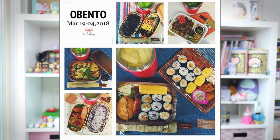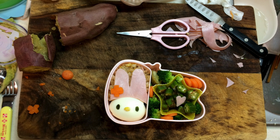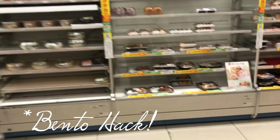When my daughter was in yochien, I was lucky because I would only have to make her a bento lunch once a quarter when she went on a field trip. And for her regular school lunch, she would have kyushoku, which is Japanese school lunch. But when she did have to have a bento lunch, I felt a lot of pressure to make a karaben. So I was a little bit stressed out on those mornings, but what I would do is I would go to Family Mart and buy the pre-made food, and then I would assemble it in a cute way. So like the main task I would have to do would be to make like a cute rice ball. So that wasn't too bad, but some of the other moms really have to do a lot for their school lunch.